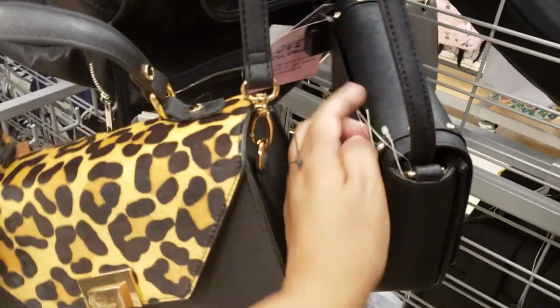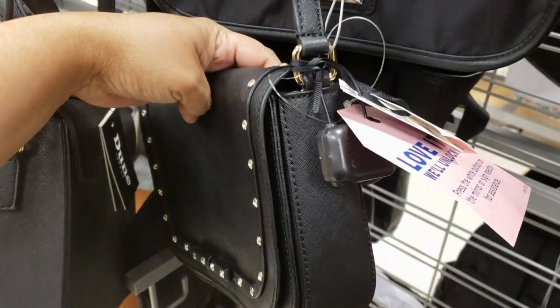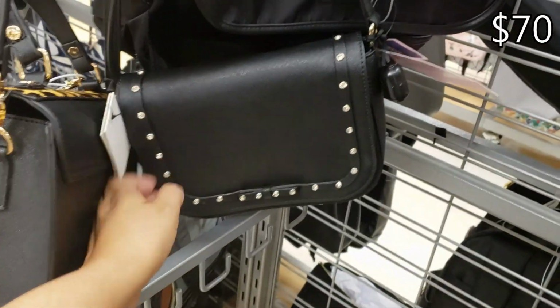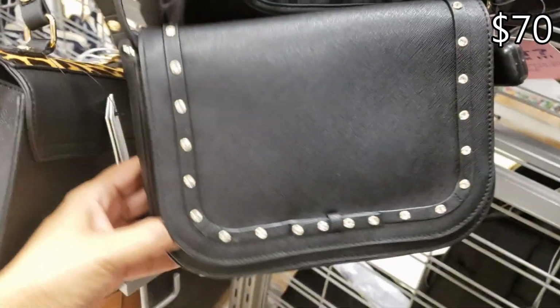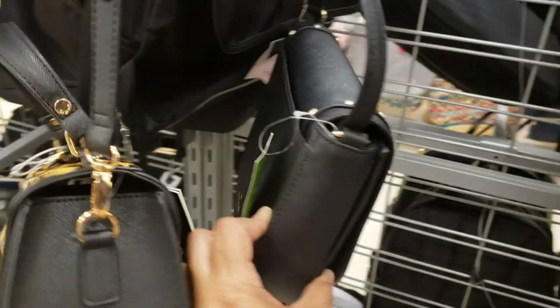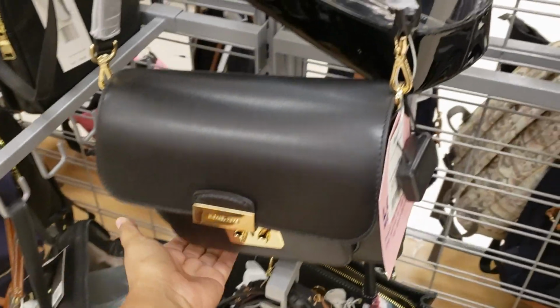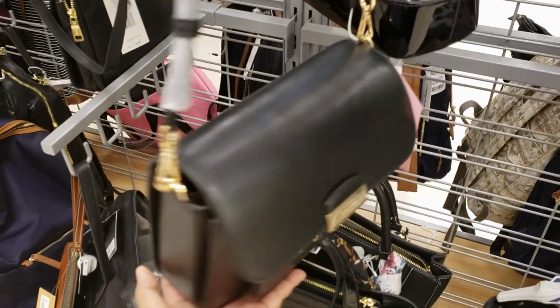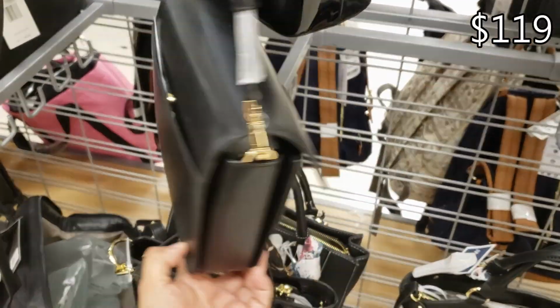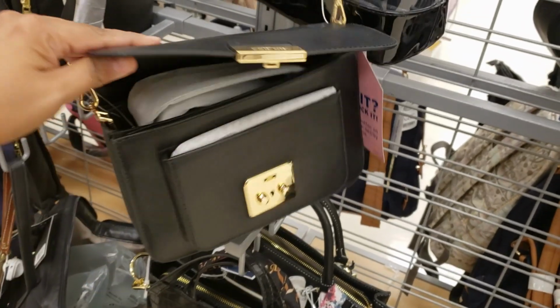Oh, look at this one. Oh, Kate Spade. You know what? They only want $70 here. I have not seen this one. It will be new for my Marshalls. Michael Kors for $119. It's going to be all black. Normally it will be black and green.